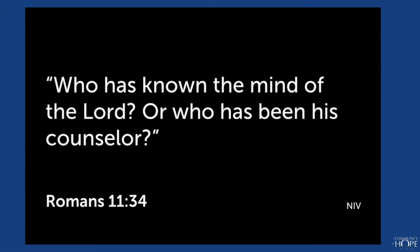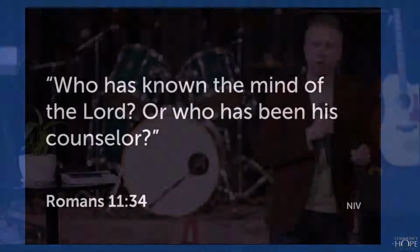The next verse, 34, who has known the mind of the Lord, or who has been his counselor? What is being said here? Now, he says it in the form of rhetorical questions. What are the answers to these questions? Who has known the mind of the Lord? No one. Who has been his counselor? Who is qualified to teach God what he should have done or what he should do in the future? Who is qualified to teach God how to run the world better than he's doing it right now? What's the answer? No one.